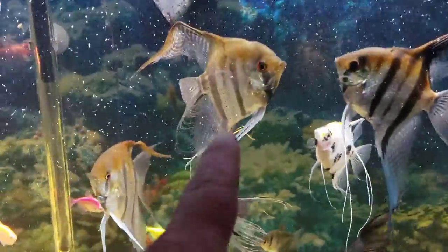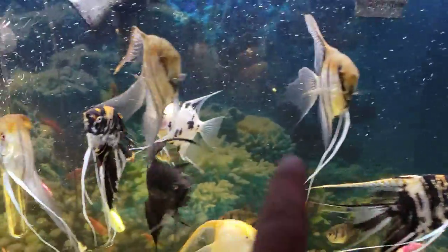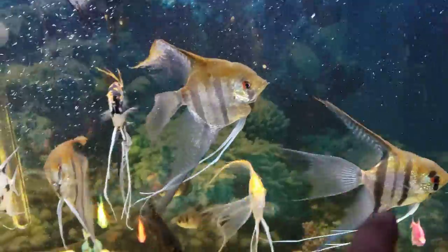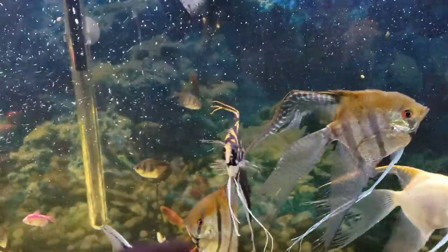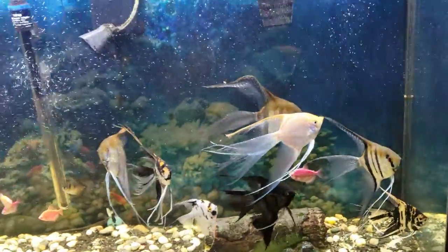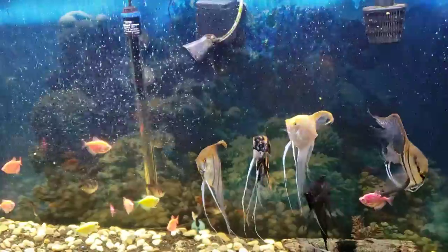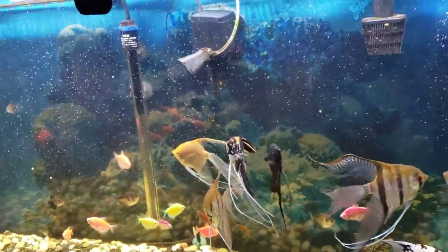It was this one and this one at one point in time, and this one with this one at another time. So it's been, I think, three unsuccessful runs, and I read and read, and my water parameters are perfect, as you see. The tank's as good as it's going to get.